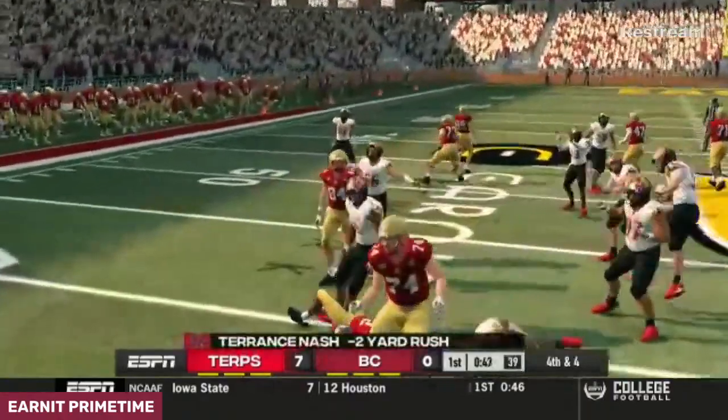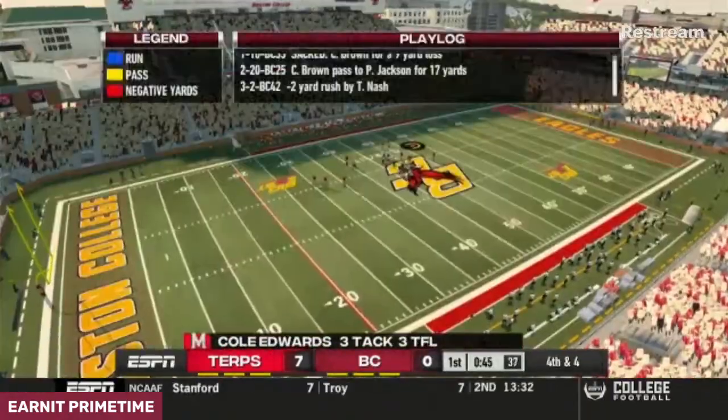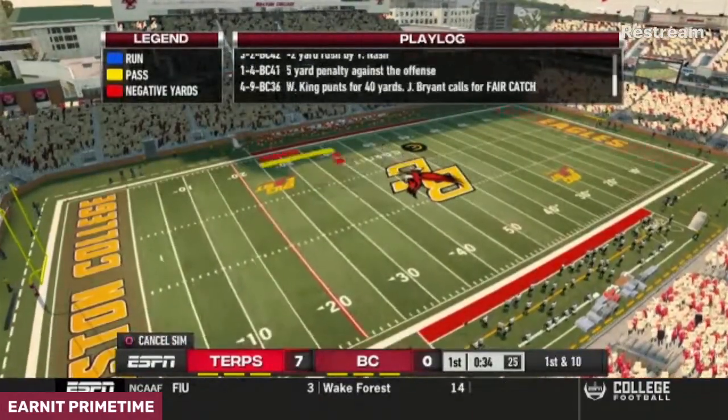They keep it on the ground, and a great tackle right there. The halfback just couldn't get back to the line of scrimmage. Loss of 1. That makes it 4th and 4.